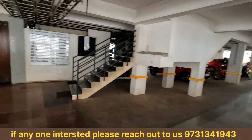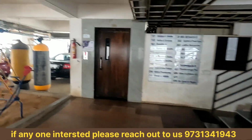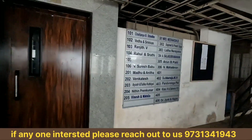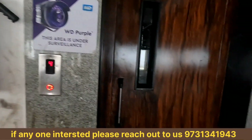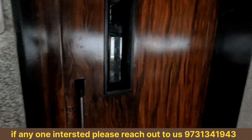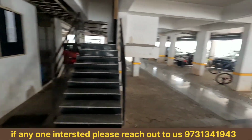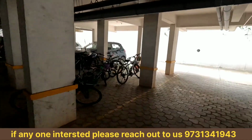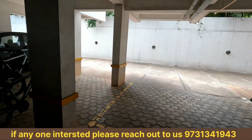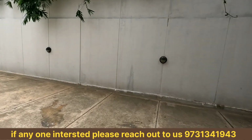So you have stairs and also a lift. This is around a 30 flat count society, a very small society, but you have almost all the facilities. Completely CCTV surveillance, and even fire extinguishers are placed. Lift is also available. Let me show outside as well for you. Very decent place.